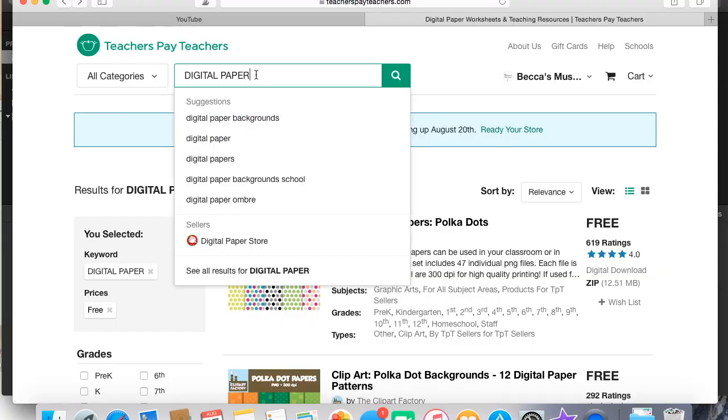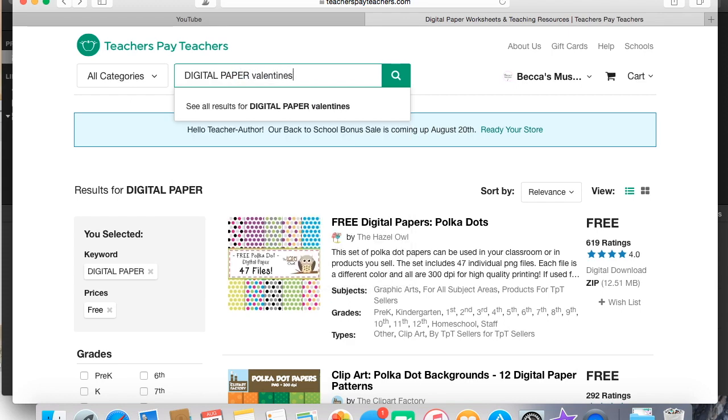So digital paper for your backgrounds, make things look really pretty. You can find them for everything. When I need something specific, like around Valentine's Day, I literally typed in Valentine's Day digital paper, and all these things came up with hearts and pink and purple, and I was like, oh, look at that, it's like magic.